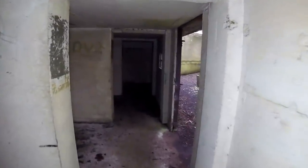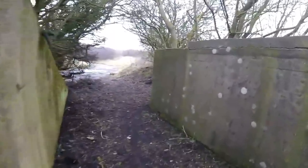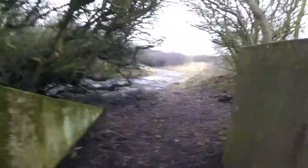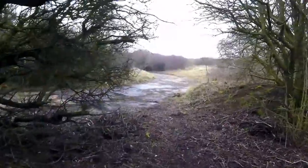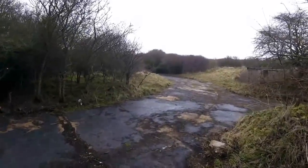So yeah, let's move on. Go to the next building, because there's lots of little bits on this site, spread out all over the place. Back in its day, the entire battery site was quite large.